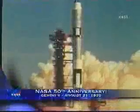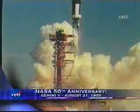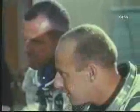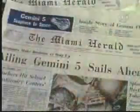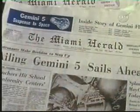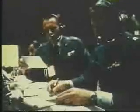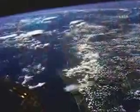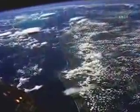43 years ago this week, on August 21, 1965, a Titan II rocket carrying astronauts Pete Conrad and Gordon Cooper launched from the Kennedy Space Center to begin Gemini 5. The mission doubled the spaceflight record of its predecessor, Gemini 4, to 8 days. That's the time it would take to fly to the moon and back. With Gemini 5, Cooper became the first astronaut to make 2 orbital missions.